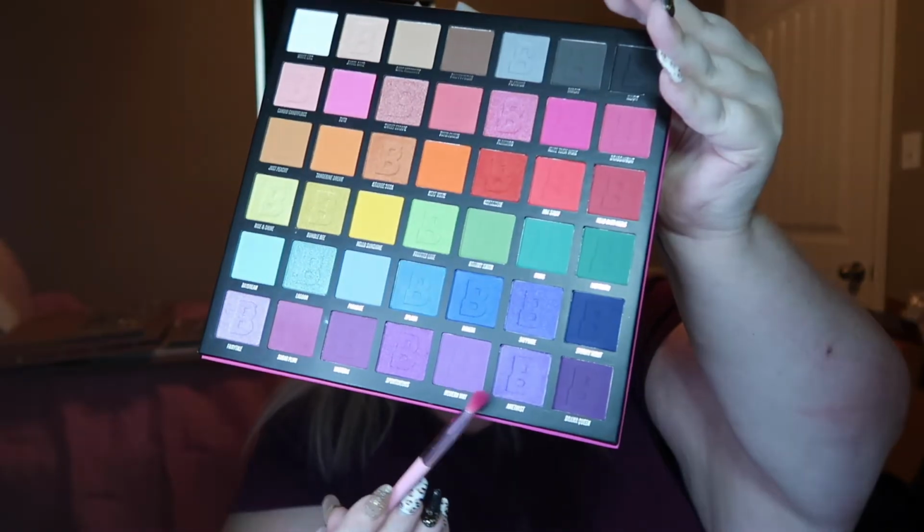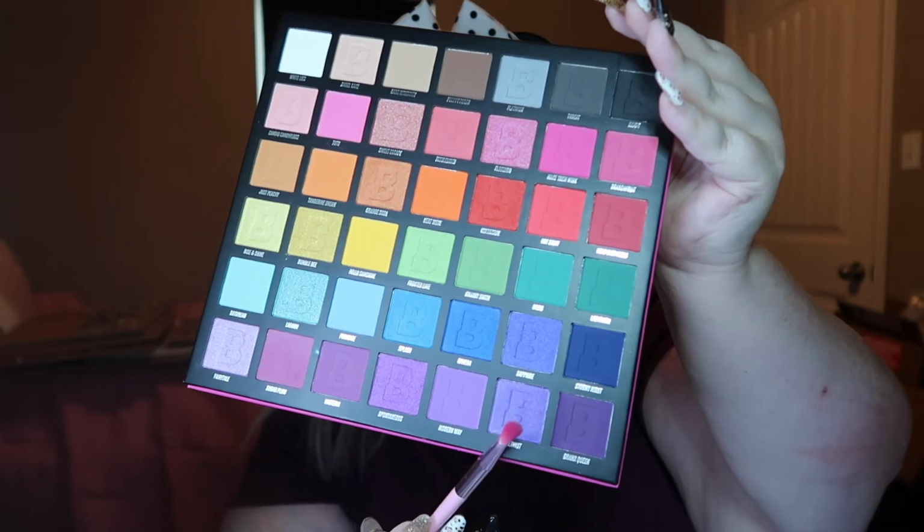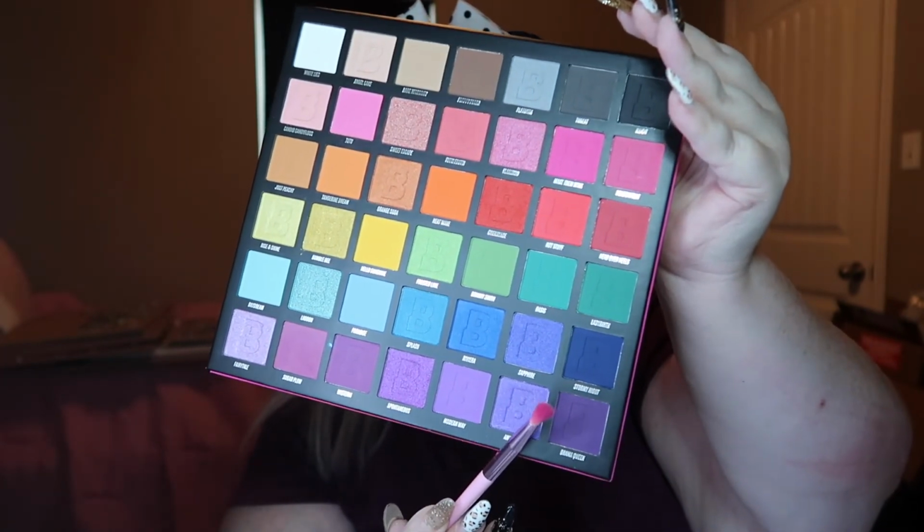And then I am going to take a Morphe by Jeffree Star JS12, and I am going to go into Drama Queen, which is this shade right here. No, it's the last shade right here. And I'm going to put that in my outer corner.